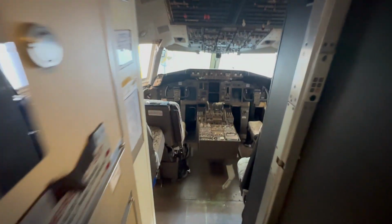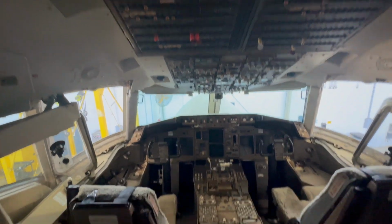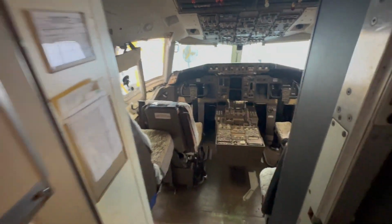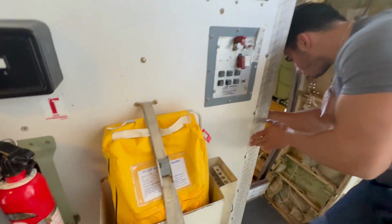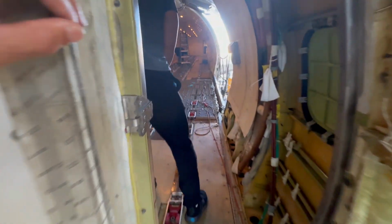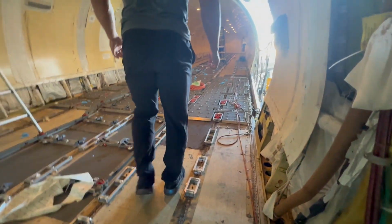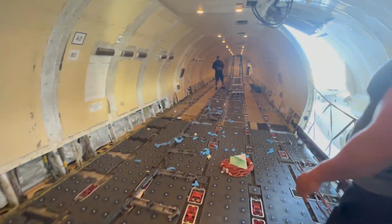We're going over here, checking the flight deck, because we can't say cockpit anymore. So, guys, this is a 757. This is a special bird. It's combi, meaning a combination of cargo airplane and passenger airplane. I haven't seen one of these in a long time. Yeah, see?